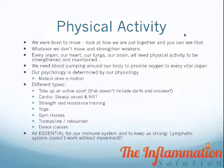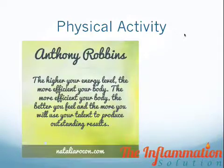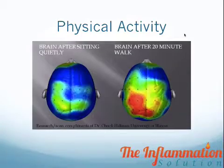All essential for our immune system and to keep us strong. The lymphatic system does not work without movement, remember. Your body has to be active for the lymphatic system to work. Physical activity: the higher your energy level, the more efficient your body. The more efficient your body, the better you feel, and the more you will use your talent to produce outstanding results. That's a Tony Robbins quote. It just makes total sense. Our psychology is dependent on our physiology. Motion drives emotion.